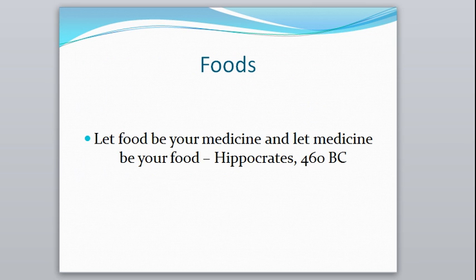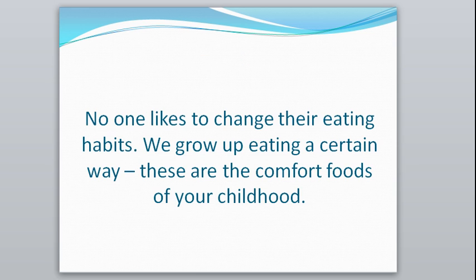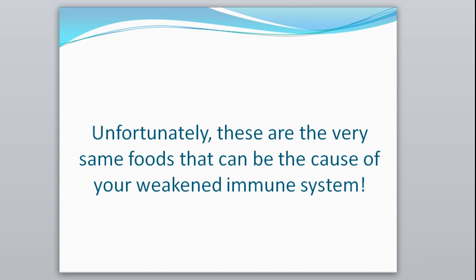Foods. Let food be your medicine, and let medicine be your food. That was said by Hippocrates back in 460 BC. No one likes to change their eating habits. We grow up eating a certain way, and these become the comfort foods of our childhood. Unfortunately, these are the very same foods that can be the cause of your weakened immune system.